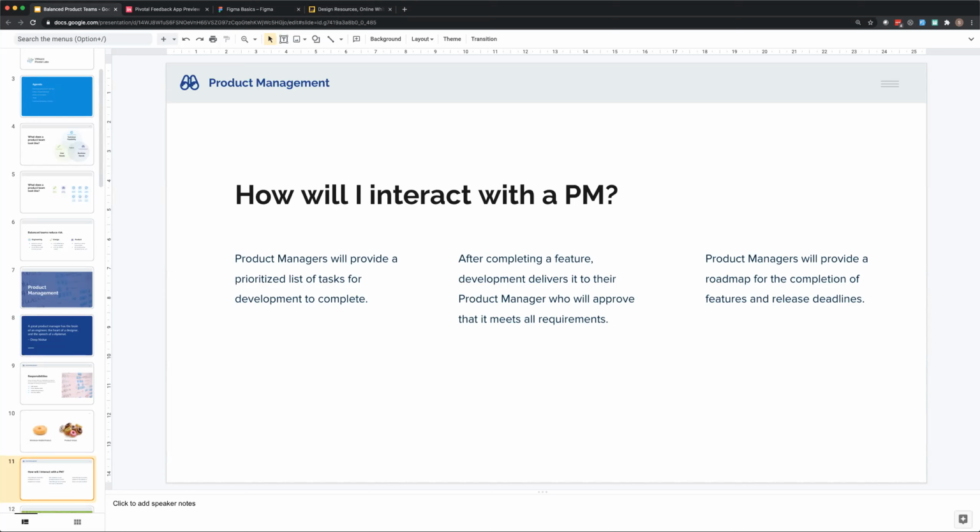The product manager should not be responsible for the careers of the developer, because then it's hard to say no. We find that when one of these practices has more weight than the others, it's really hard to have that honest conversation about, is this feasible?